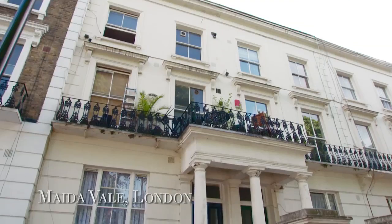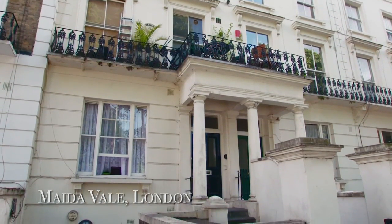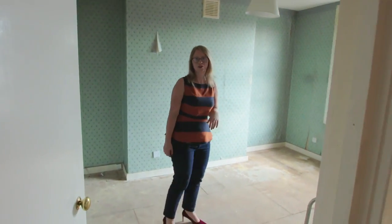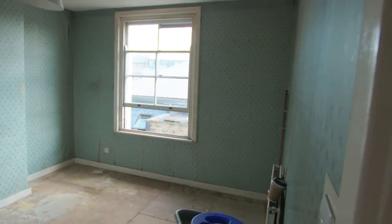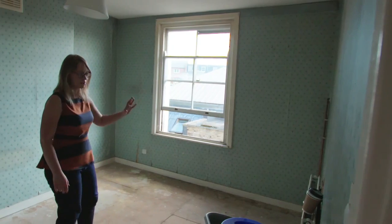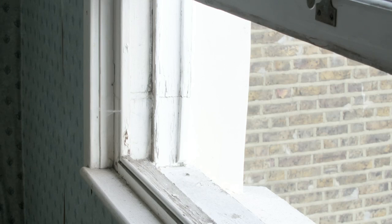So today we're seeing the recent development, very high level. I'm going to show you the before and after pictures of this Maida Vale flat. Come over. So as you can see, it's not very attractive, with the wallpaper, with the pipes, with old windows. So it is all going to go basically.